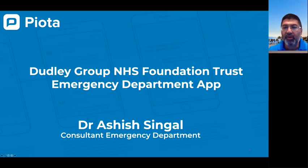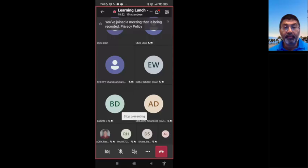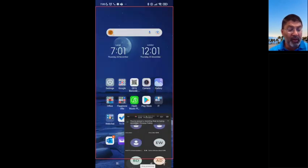So what I'm going to try and do is demonstrate the app. Now I'm sitting in Florida. I'm hoping this works. So I'm going to try and go live off my phone. If that doesn't work, then I might have to revert to PowerPoint. So just give me 1 second. So hopefully, yeah, you can see my phone there.